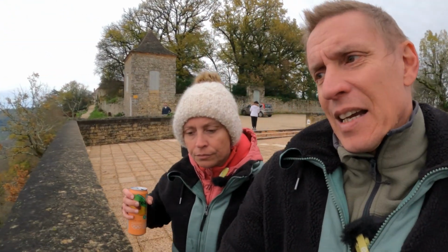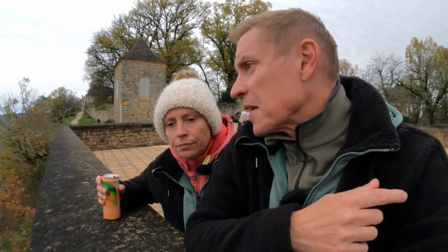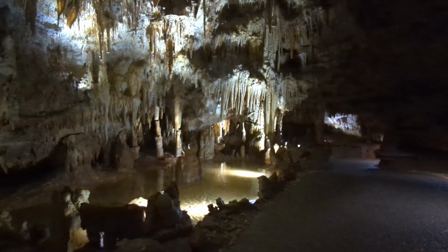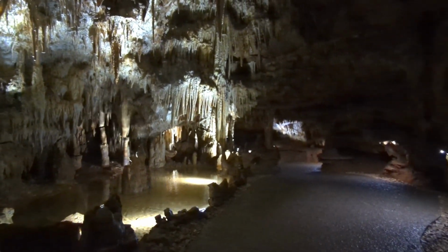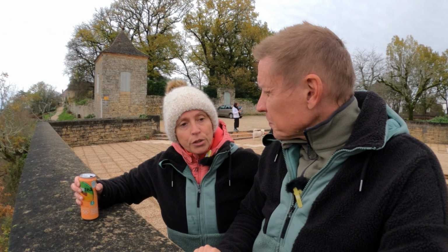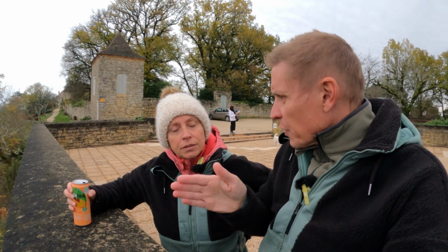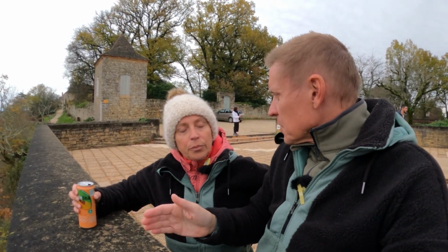So we've just come out of the caves. We weren't really permitted to take a lot of video in there. And it did cost us €9 a person. I don't know how I feel about it, because at the end of the day it was very beautiful, but we've paid substantially less for a lot more in Spain. Yes. And it was guided, which I'm not a big fan of, because you end up just kind of going through and missing a lot.